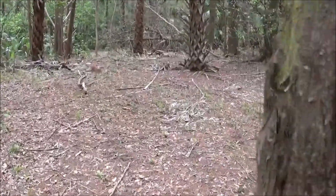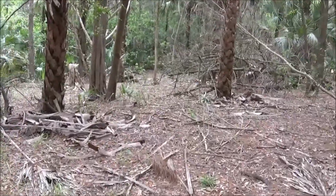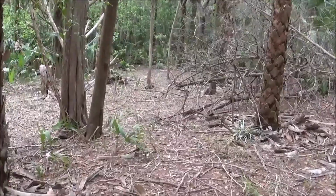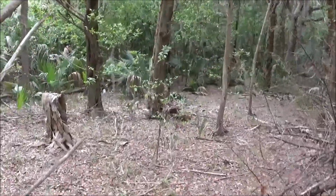I'm at the peak of the mound here, probably 50-60 feet wide, and it goes back down again. I can see a tangerine tree off in the distance here.